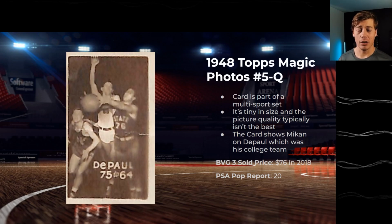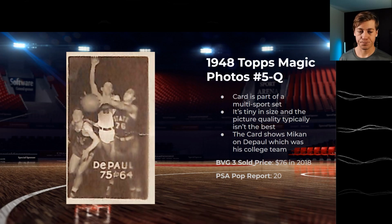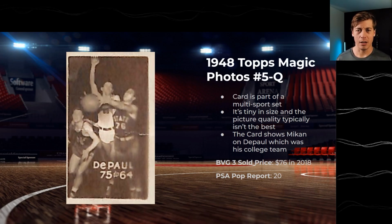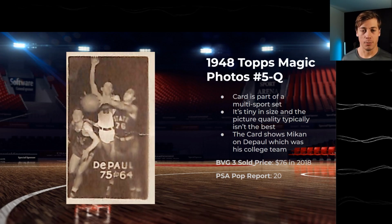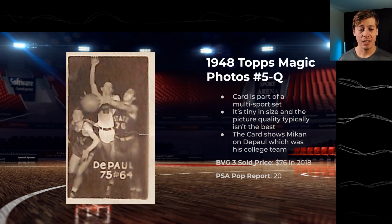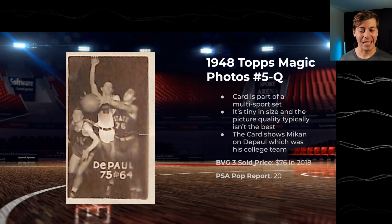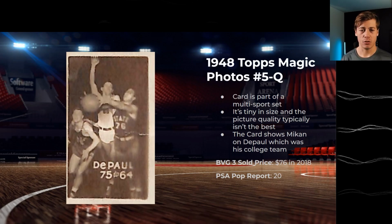For this Mikan card, it shows him still in college. It says DePaul here on the front, which I think kind of subtracts a bit from the value. I even hear that with modern collectors today. They would rather have a uniform of someone in the professional league rather than college. Is it flawed? A little bit, but regardless, BVG of this card specifically sold for $76 back in 2018, so it has been a while. And this is a pretty small pop report. You're looking at 20 in general.